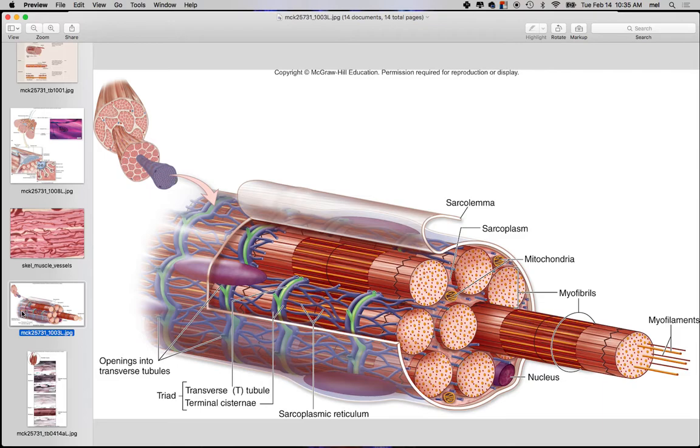And then inside the sarcolemma, let's look at the things you're going to expect. You're going to have sarcoplasm, which is another word for cytoplasm or intracellular fluid. And there isn't a whole lot of room for it because that thing's kind of full, but it is in there. Okay. And then what's in the sarcoplasm? Stuff that you expect and stuff that you don't.